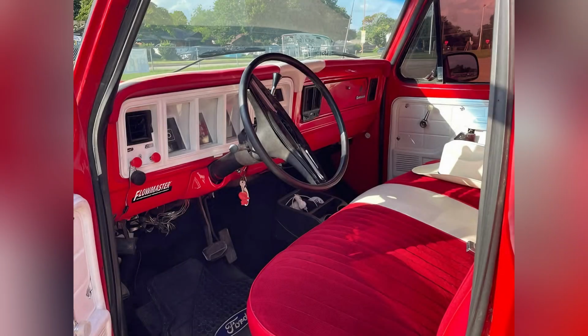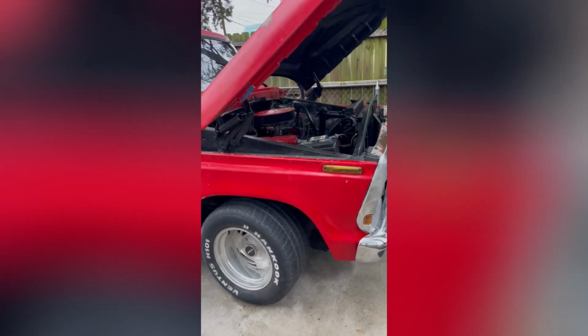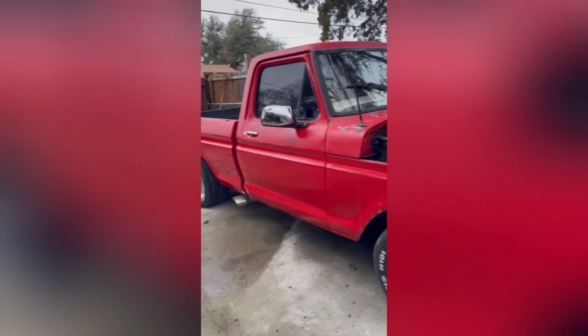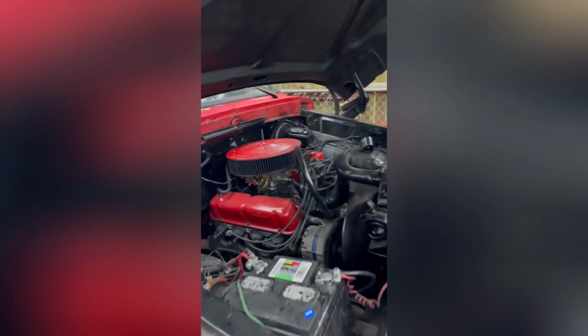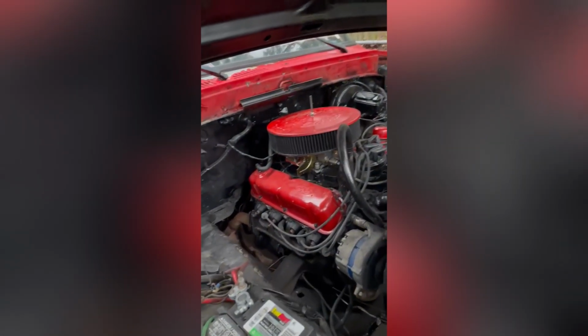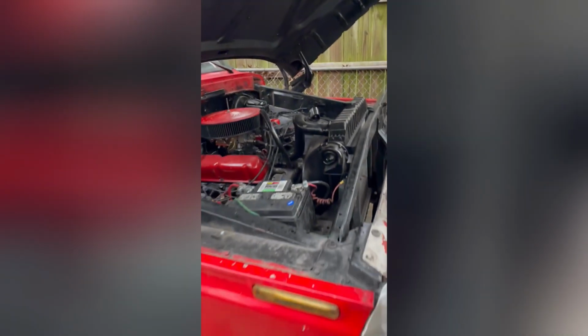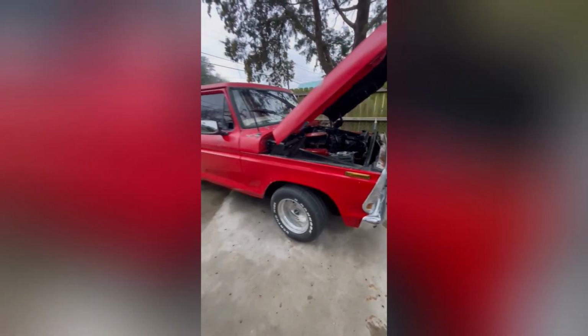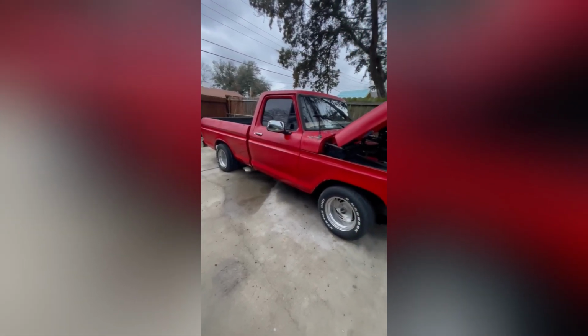Mechanically, it has received some notable updates, including a brand new transmission and driveshaft installed in February 2025. A new carburetor and spark plugs were also added in October 2024, ensuring improved performance. The truck does run, though it needs to be properly warmed up, otherwise, it may shut off. However, it starts right back up without issue. Included with the truck are classic mirrors and a vintage-style radio, adding to its nostalgic appeal.